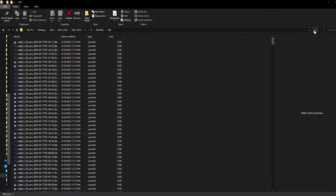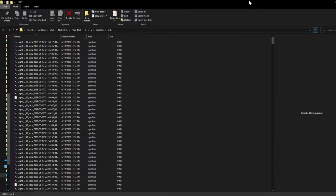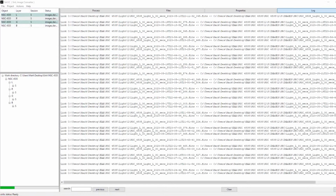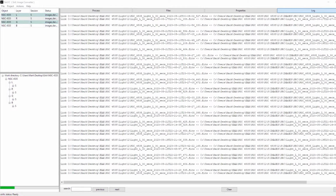I mean, it's building the files and everything, so that's a good sign. All the symbolic links or whatever it does in the background before it needs to stack things. So maybe it was getting caught up last time.